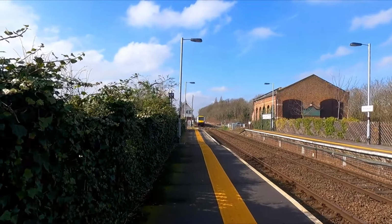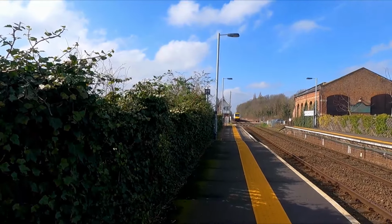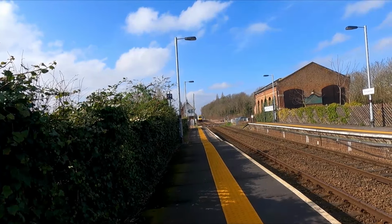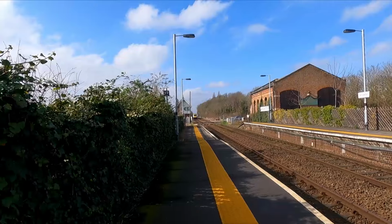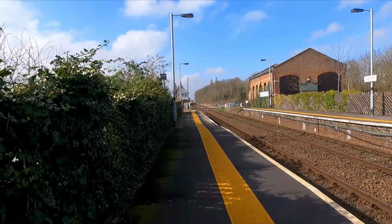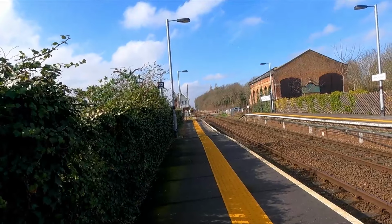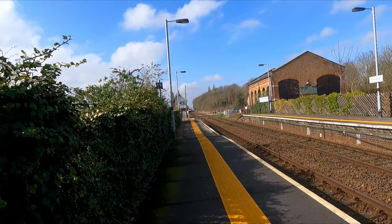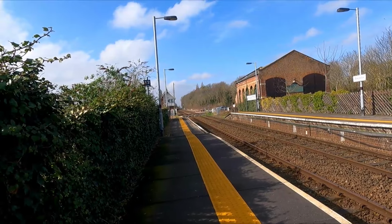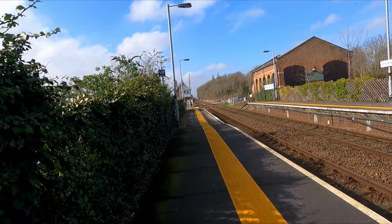We are now here at Ancaster. We haven't actually got that long here to wait because our bus is pretty soon, but we can spend a short time talking about this station before we go. Sorry, I'm just looking at getting the plan back up. Yeah, so we can spend a little bit of time here.